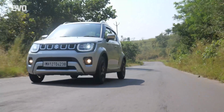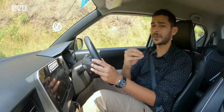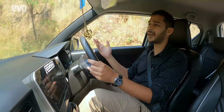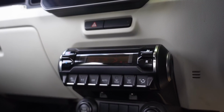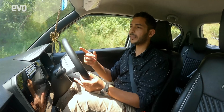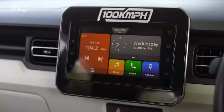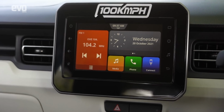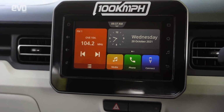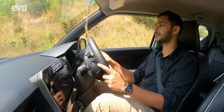Now talking about the features, the Ignis, it being a hatchback, gets quite basic features, especially when you compare it with the Nissan Magnite. You only have an automatic aircon control and the basic stuff in here. No automatic headlamps, no automatic wipers, just a basic setup. Obviously you get this touchscreen with the latest connectivity options, and this updated smart suite by Maruti is definitely a lot better and a lot more intuitive than the generation that it replaces.